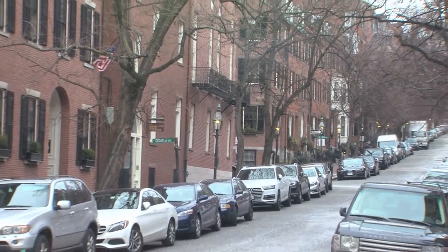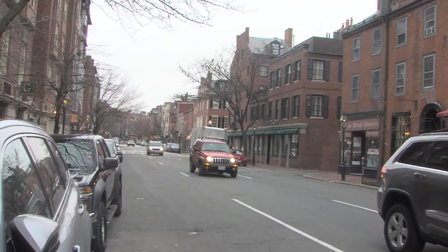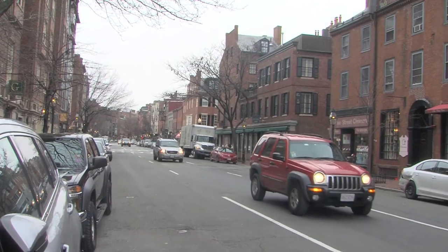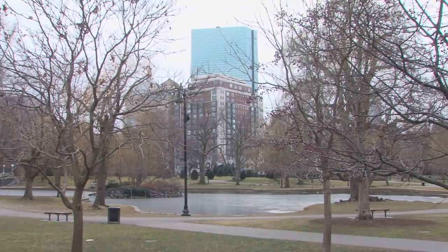And it's great because the fact that we're in a historic district means that we have Beacon Hill. Without the historic district, Beacon Hill would have become the skyscrapers you see elsewhere in Boston.